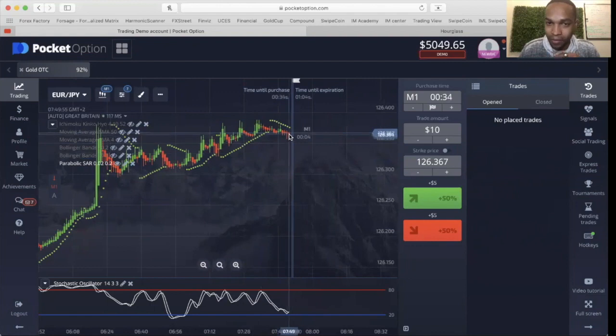If you put in a buy, you want to make sure the price ends up higher than where it currently is. If you want to put in a sell, which is also called a put, you want to make sure the price is lower than where it currently is. And you can use any amount of money. This is my demo account, and you guys can use a demo account to practice.